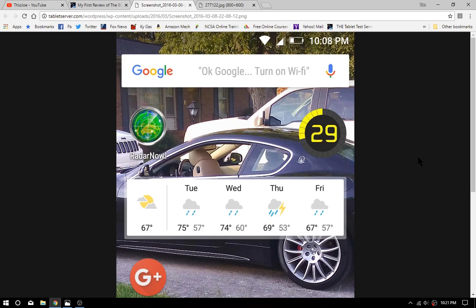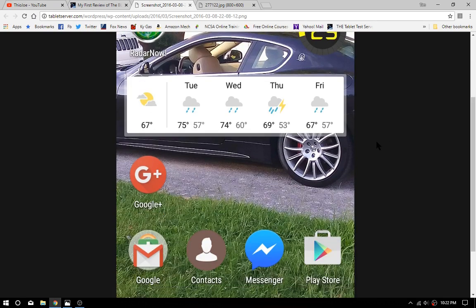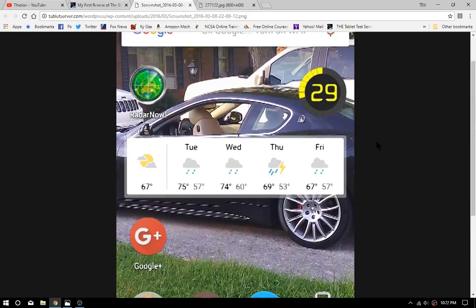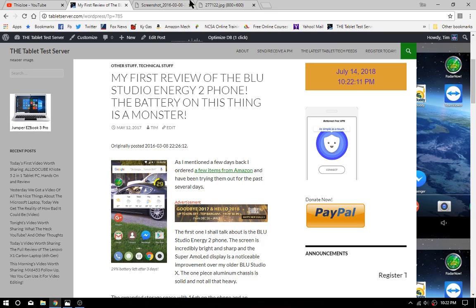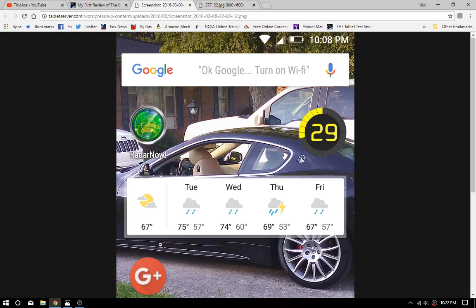So, I had totally even forgotten all the apps that were on there. Now, this is how it looked way back in March of 2016. I still don't know which app this is. I haven't been able to find it. I think it's a widget. It's a combination like weather.com and local news. Haven't been able to find the actual widget. Might come from Blue. Don't care. I can live without it.